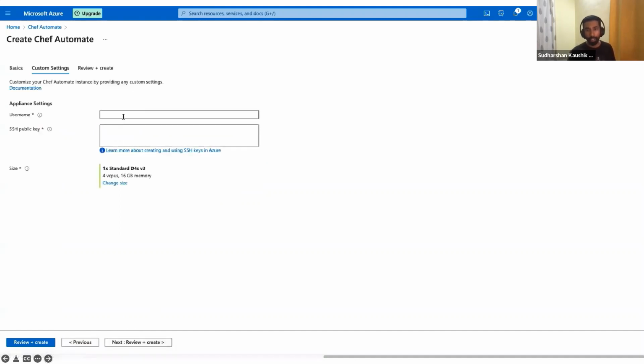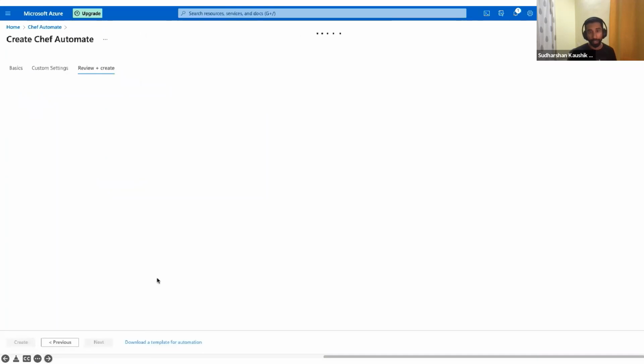Yes, you will be needed to provide your SSH keys. Now, the SSH keys are pretty vital here because this is to ensure you have access to the box that we are deploying to. This is where you will get access to all the information that is needed for you to get started. I'm going to be using my SSH keys to begin with. Let's click on Review and Create.